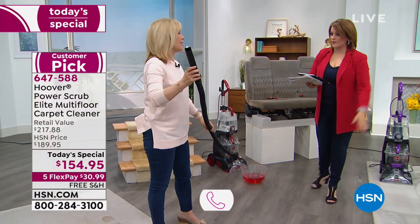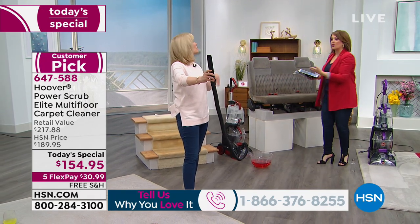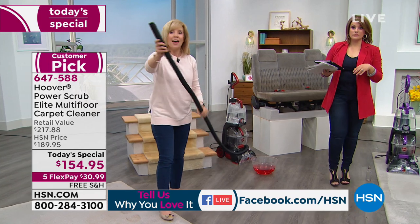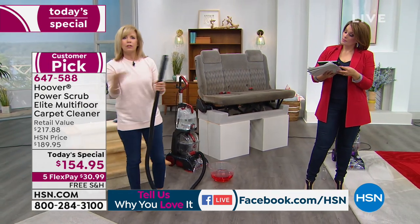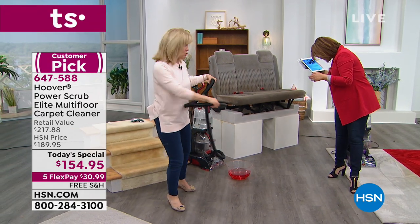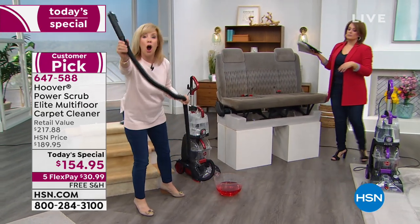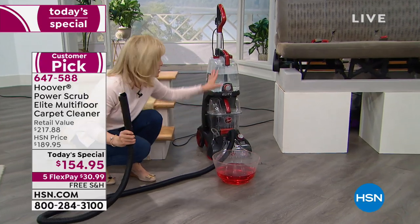Julie is our brand expert for Hoover. And Julie, they get the attachment so they can take it to the stairs, take it to the car. Exactly. Normally Hoover offers a 6-foot hose. This is an 8-foot hose. The benefit is that if you go to the car, you can pop your trunk and you've got room to stretch, so you don't have to try and put this into your car. Everything about it is simple and easy. The hose attaches right here, and it's the same power as the main unit.